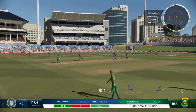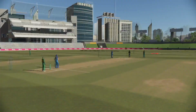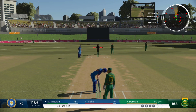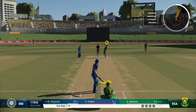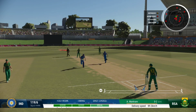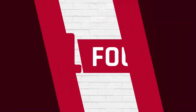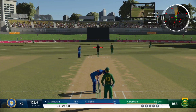Finds the fielder with that shot. Good running, just finding the gap, and that allowed... Oh my, that's racing away. Well, that was a really solid shot. Read the length early to get onto the front foot, and that raced away for 4.